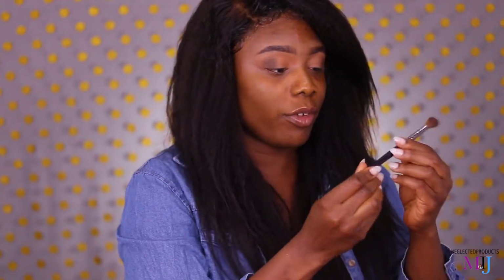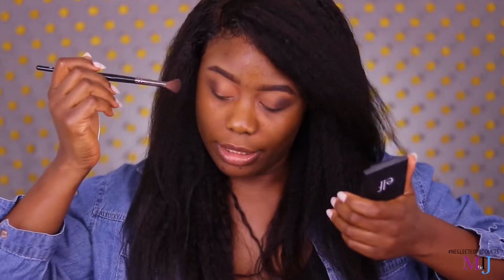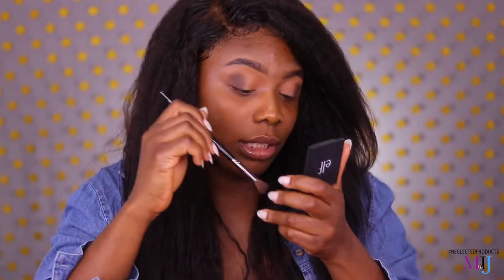Just gonna do something very simple today. Just gonna put that in the outer corner and just stamp it with a big fluffy brush. This is the Morphe E27 brushes. Actually, I should come closer. Come closer. Yeah, can you see me? Yes, you can. That shade is nice.